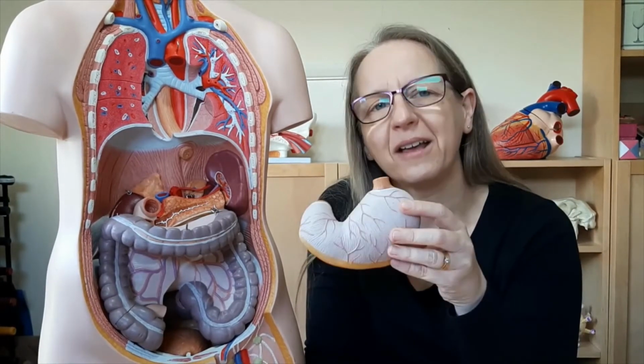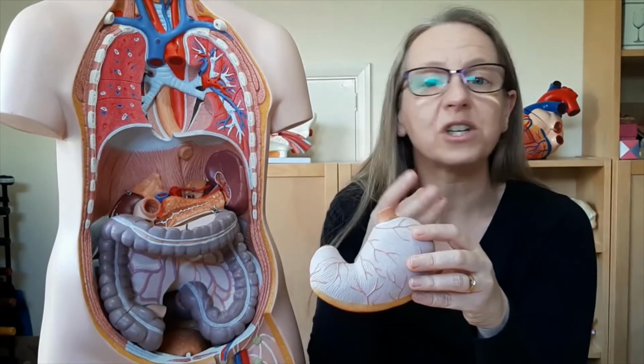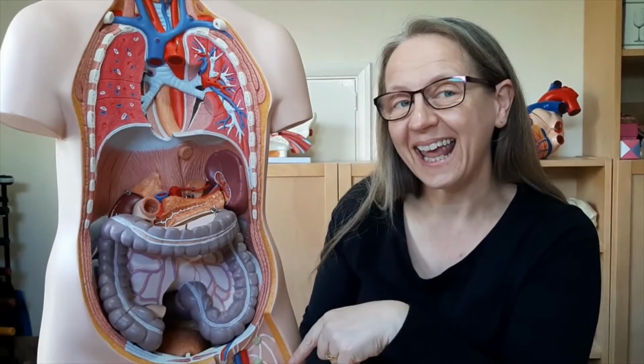break down the food. If you burp, that comes from gases that you've swallowed in with your food, like in fizzy drinks or just within the mouthful of chewing. But if it's flatulence, it's coming from the bacteria that are in here.